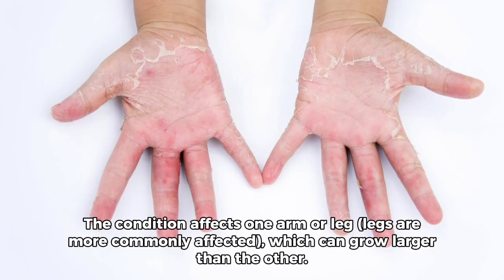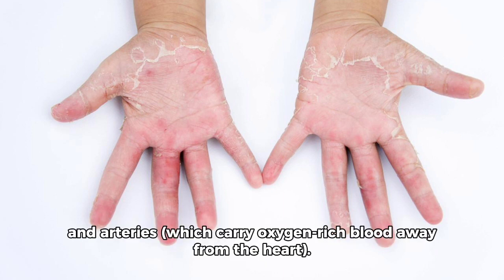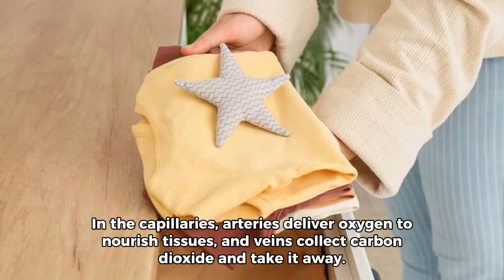The condition affects one arm or leg. Legs are more commonly affected, which can grow larger than the other. The affected blood vessels may include veins, which carry oxygen-emptied blood toward the heart, and arteries, which carry oxygen-rich blood away from the heart. Normally, veins and arteries meet in small vessels called capillaries. In the capillaries, arteries deliver oxygen to nourish tissues, and veins collect carbon dioxide and take it away.